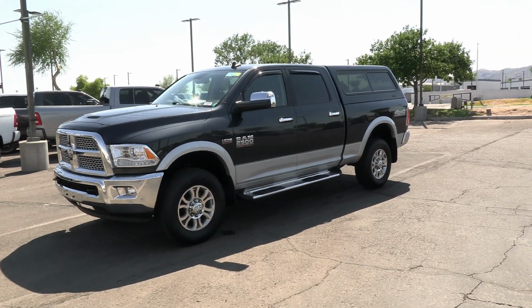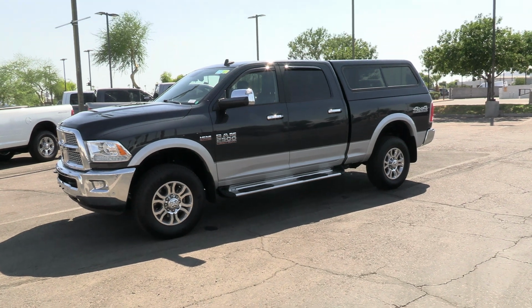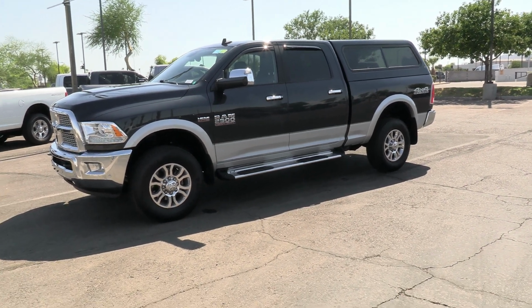Oh my gosh, guys, I found an absolute gem of a truck. You're not gonna believe the miles on this thing. This truck is incredible.